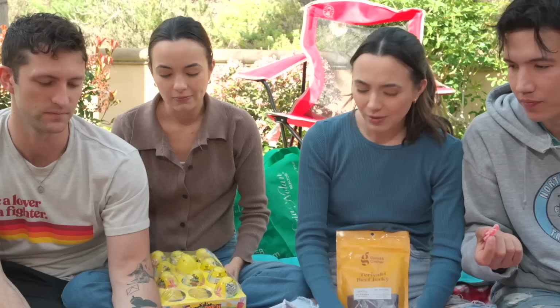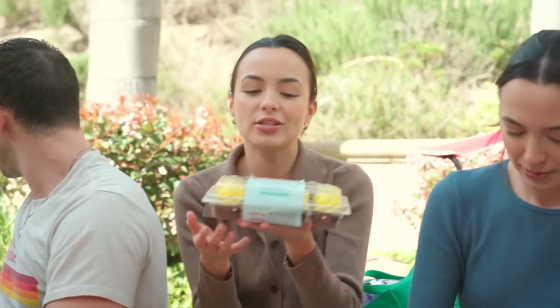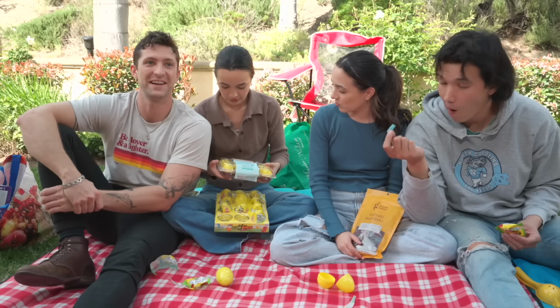Anybody feeling the chocolate? Wait, but is no one feeling the beef jerky? No. You guys, what about my juicer? I will say, these cupcakes look delicious. I don't agree at all, actually. I think they look bad.